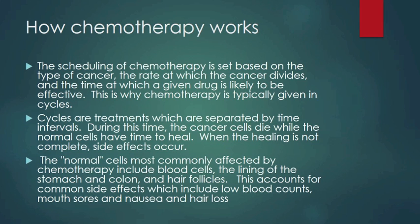So the scheduling of chemotherapy, therefore, is based on several factors: the type of cancer, the rate at which the cancer divides, and the time at which a given chemotherapy drug is likely to be effective within the cell cycle. And that is why chemotherapy is typically given in cycles. Cycles are simply treatments which are separated by time intervals. During that time interval, the cancer cells die while the normal cells have time to heal.